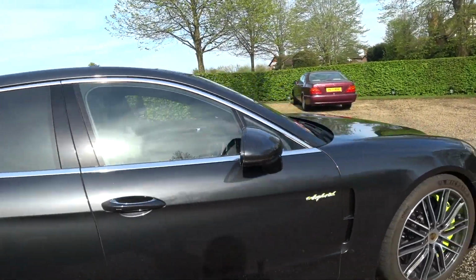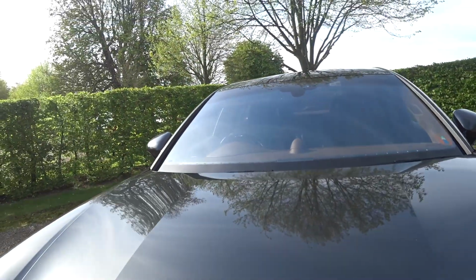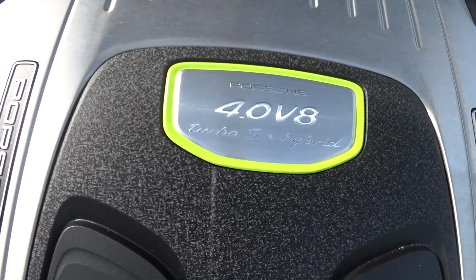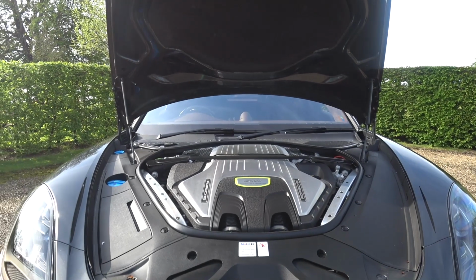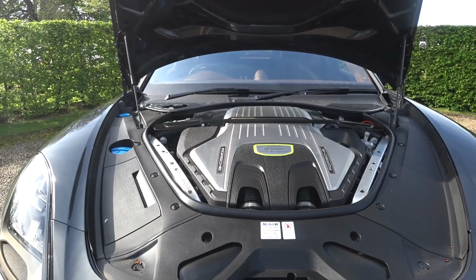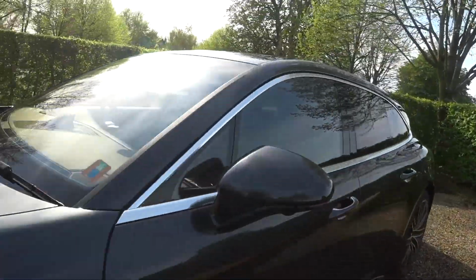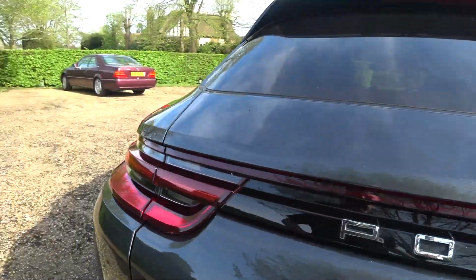I'm just going to open the bonnet and give you a look inside at this amazing engine. So there we have Turbo SE Hybrid 4-litre V8. Stunning, absolutely packed in beautifully, and sounds great. I'm going to give you a sound in a minute. I'll start it up. I'm going to open the tailgate as well and just give you a look at the size in the back.